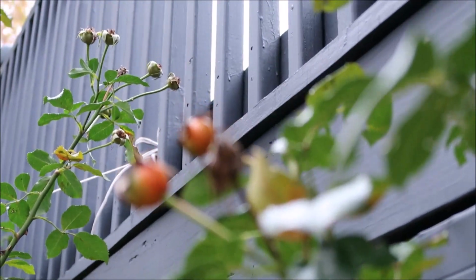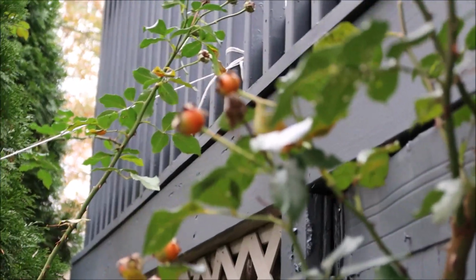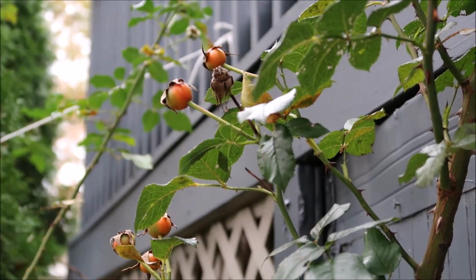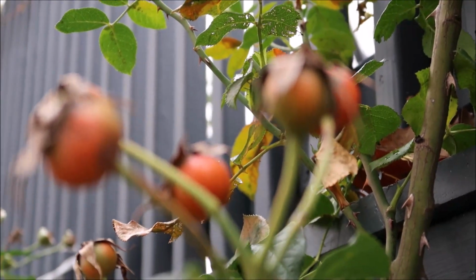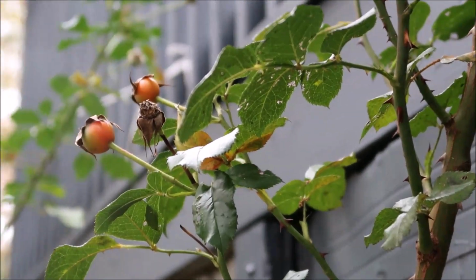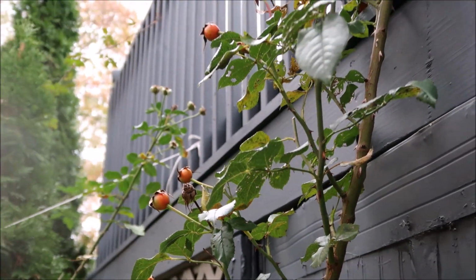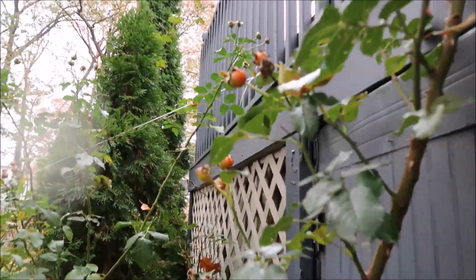I do love the rose hips. Let's see. I know that the birds are going to enjoy these rose hips, and the squirrels, especially in February when food is scarce. They'll definitely enjoy that. And the color is so pretty.